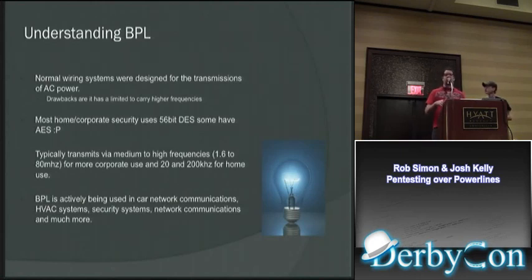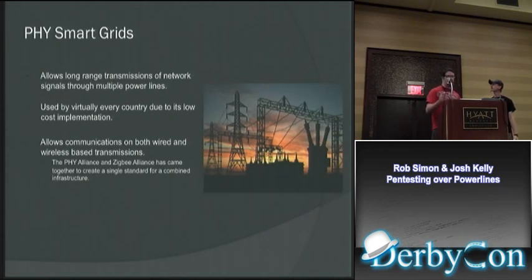But it's not so much about breaking into those networks that we're interested in. It's how we can leverage those networks in a pen test. So again, smart grids. Everyone's worried about Big Brother watching your TV consumption, your refrigerator usage, all that stuff, giving you a report every month. Well, that's how they're going to do it. They're doing it through this standard, IEEE 1901. I think the RFC was released in 2010. It was published in February of 2011.